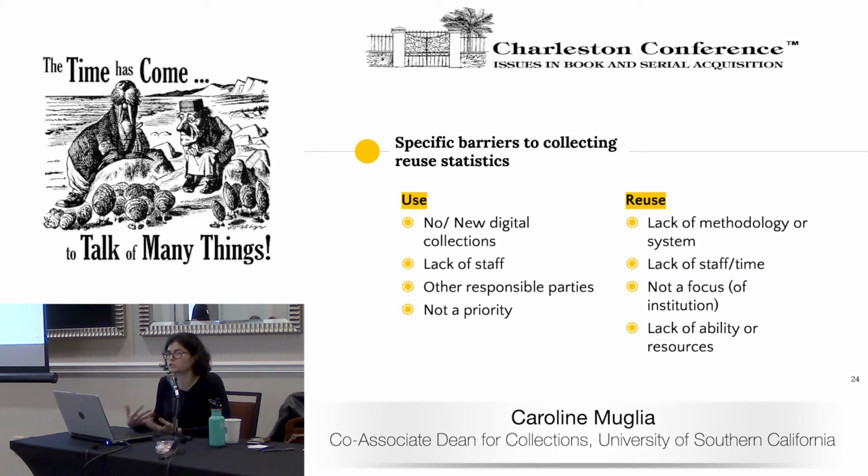And they also wanted more training on data interpretation and communicating the results. So it was all of these points. It was gathering it, interpreting and analyzing it, and also how do I communicate it? How do I share it with my stakeholders?